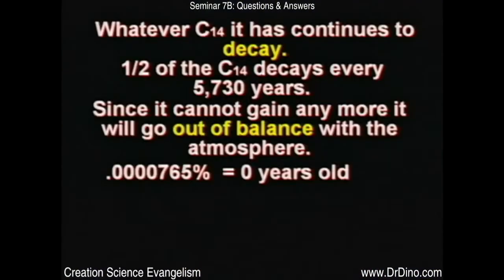So if the atmosphere contains 0.0000765%, it is assumed that the plants also have 0.0000765%. Probably a reasonable assumption, and I don't argue with them. I just point out this is one of dozens of assumptions that can enter in to really mess up things like carbon dating. So probably you have 0.0000765% carbon-14 in you, because you've been eating these plants or you've been eating the animals that have eaten the plants. So probably it's all balanced in nature.